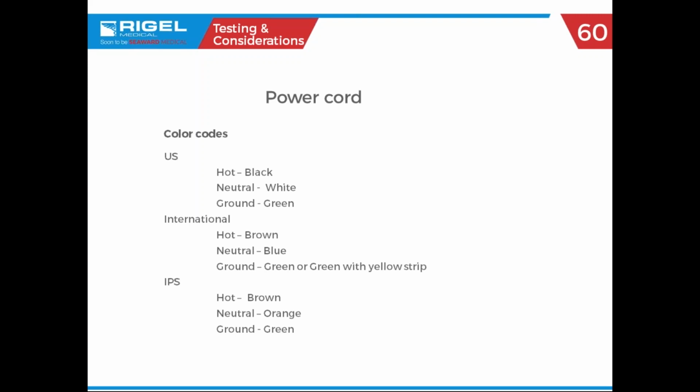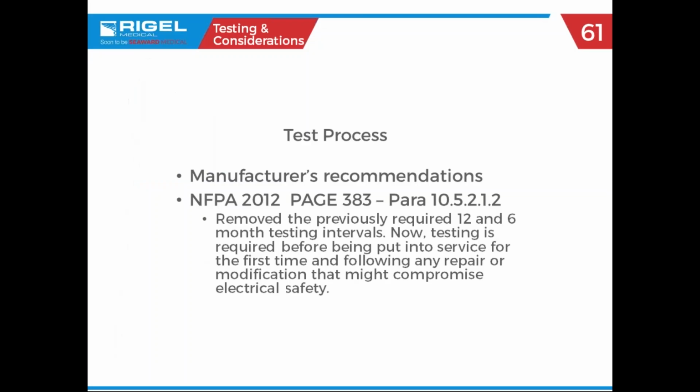So there's two things you can do. You can run a long extension cord if you want to do electrical safety testing in an area like an OR, where you would have isolated power sources, and just to be sure that you're getting accurate readings, because off an isolation transformer, you're not going to get accurate readings for ground resistance, clearly, or for potential touch current.